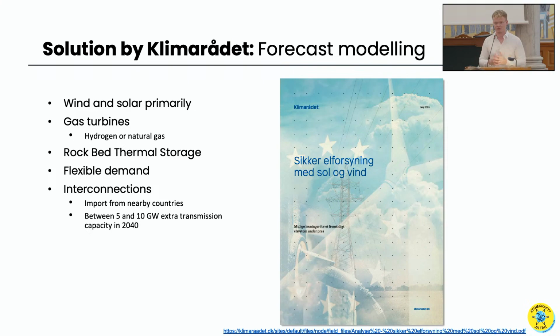The main solution for this report is, of course, wind and solar, and then to cover the outages, you have other solutions, and they come with three solutions: the gas turbines run by hydrogen or natural gas. Then you'll have the rock bed thermal storage, and then you'll have the flexible demand, and also you'll have a lot of interconnections to our neighboring countries. And this is from 5 to 10 gigawatts, if you account for the Danish Energy Agency or the ENSO energy predictions for the capacity.